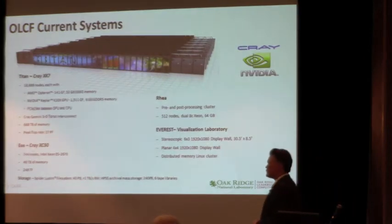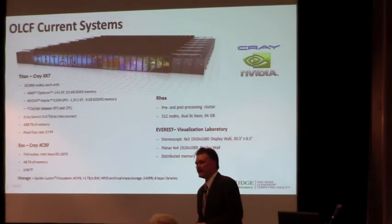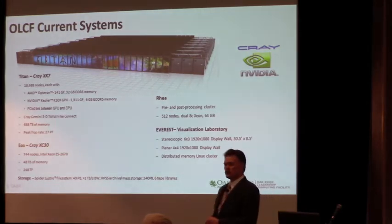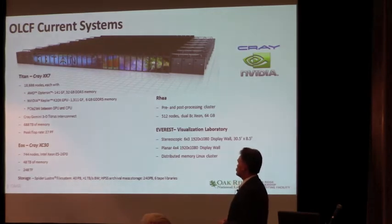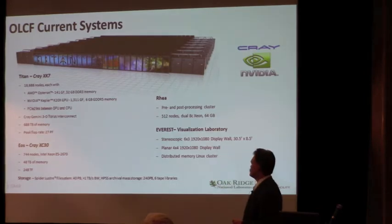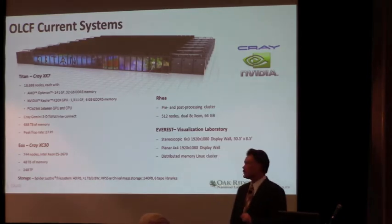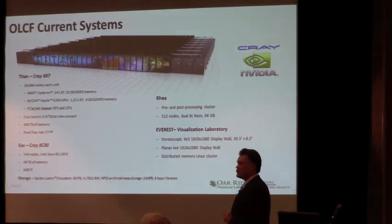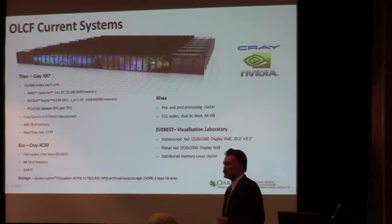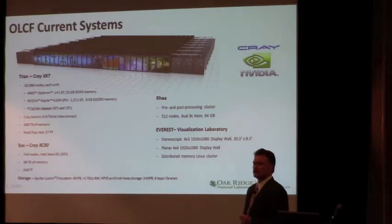So our current system is a Cray NVIDIA machine with a little bit over 18,000 nodes. Each of these nodes consists of a CPU and a GPU. The GPU is the accelerator. The CPU is the AMD Opteron. The NVIDIA Kepler is our accelerator on this system. The accelerators are on a PCI Express bus, and we'll get to this a little bit later again. The interconnect is a proprietary Cray Gemini interconnect. We have, in total, 688 terabytes of memory on this machine. And as I said, the peak flop rate is 27 petaflops.